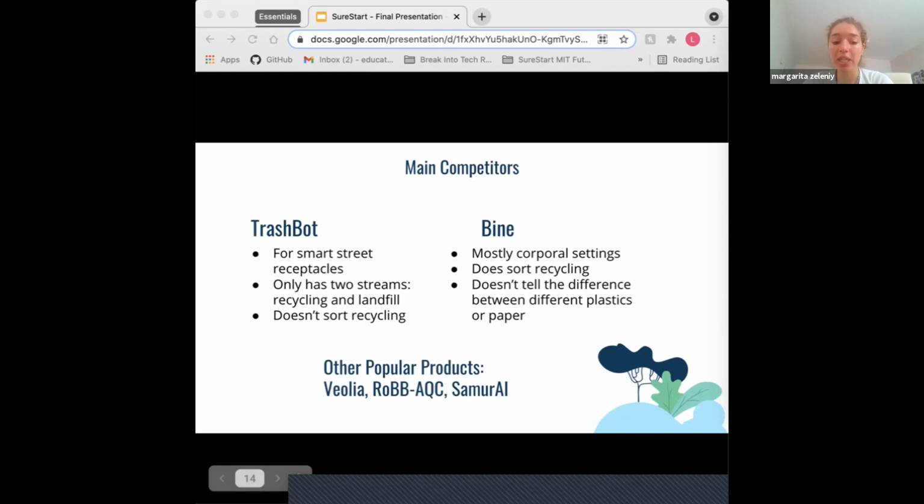TrashBot only has smart street receptacles, so they're focused on keeping trash off the streets. There are really only two streams, recycling and landfill, which means they don't sort recycling like we do. The second is Buying. They focus on corporate settings, so much bigger companies that produce a lot of waste. But unfortunately, they cannot tell the difference between different plastics or papers, but we can.